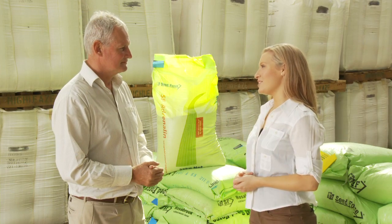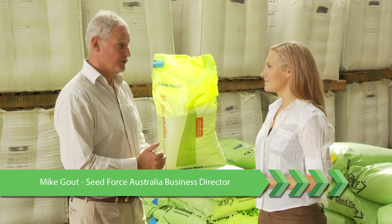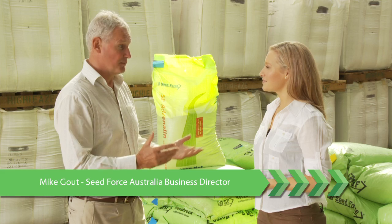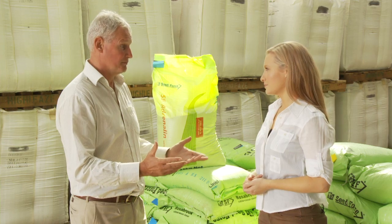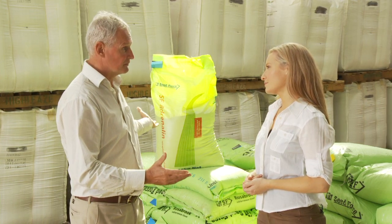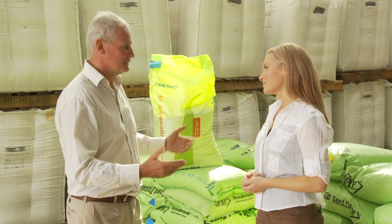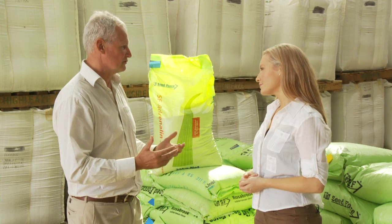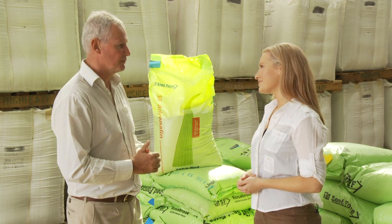So why set up these EBVs, Mike? Well, livestock producers have used EBVs for decades. When they buy rams or when they buy bulls, they'll go and look at a catalogue before they buy. When it comes to grass seed, it's very, very difficult. They come in bags. It's hard to look. So you need some relative comparison, some relative information, and there's no reason why they shouldn't have that information, just like when they're buying livestock.